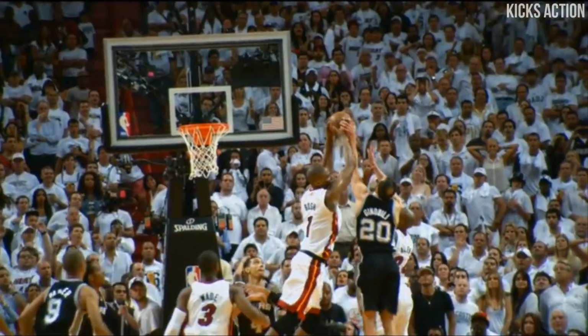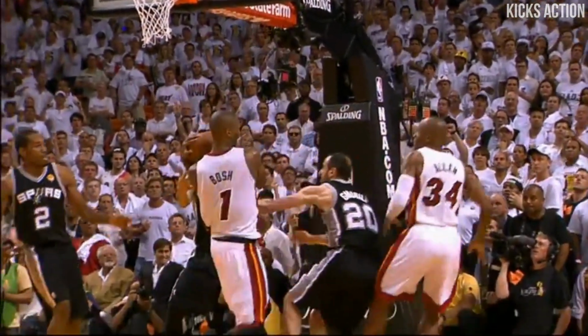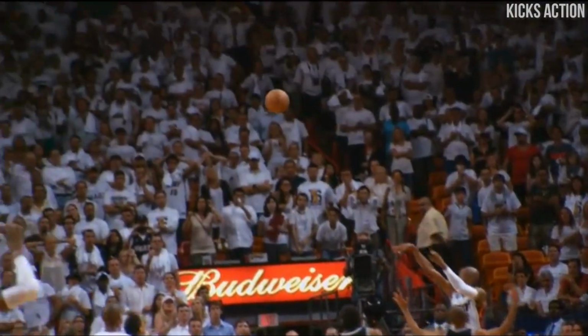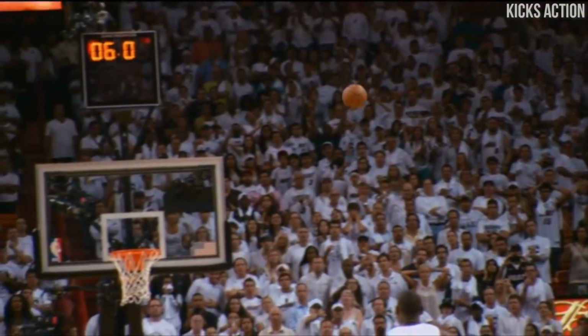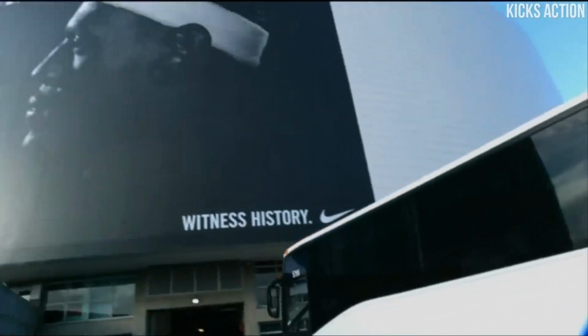Considered one of the most incredible triples in the NBA Finals. The author, Ray Allen, on June 18, 2013, the Spurs close out and win their 5th championship.